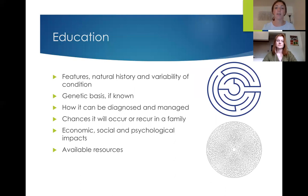So some things that we think of as far as conveying for education, for decision making include features, natural history, and variability of a condition, genetic basis if it's known, how this can be diagnosed and managed. So a lot of the components that Courtney was mentioning with that Smith-Lemli-Opitz example, those homework components, are ones you now want to educate the patient about. Also, a huge one in prenatal is chances that this will occur or recur in a family. Families that have had a prior pregnancy with X condition, they're wondering if it's going to happen again. And then really meeting the patient where they're at, their unique situation.